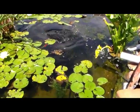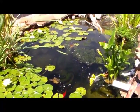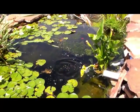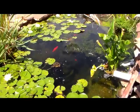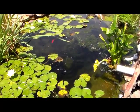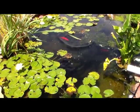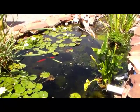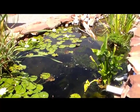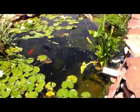Okay, so now we'll supplement feed these bass some of this Aquamax 600. You can see they go crazy for that stuff. They love that stuff. And it's awesome because it gets a little expensive if you're having to feed fathead minnows all the time to these guys. And we'll throw one of these largemouth in and see if we get somebody to go for it. They're going a little feisty in there.